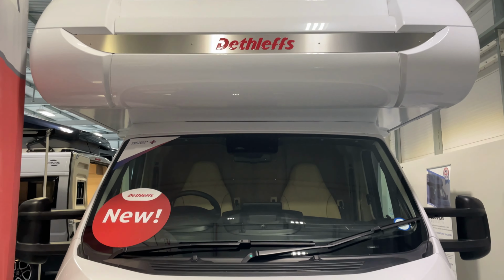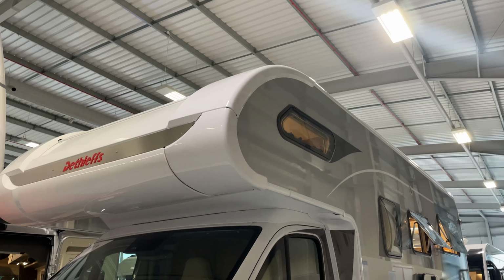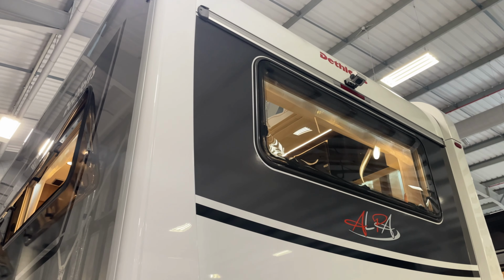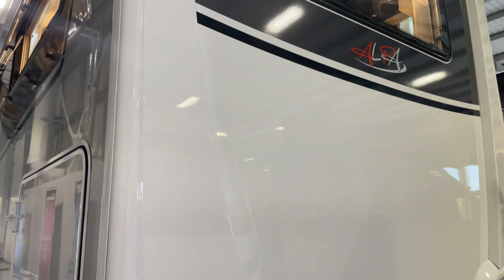in today's video we will be taking you around the Dethleffs Alpa. This automatic Fiat motorhome has a 2.2 litre engine and 180 brake horsepower. This 7.33 metre motorhome gives you so much space for you and all the family. You can both sleep and transport 4 people in this vehicle.